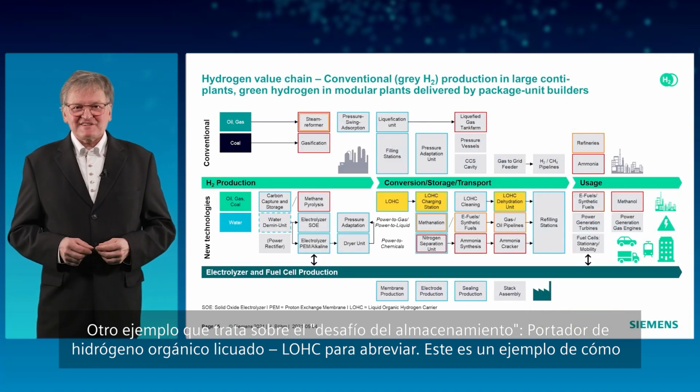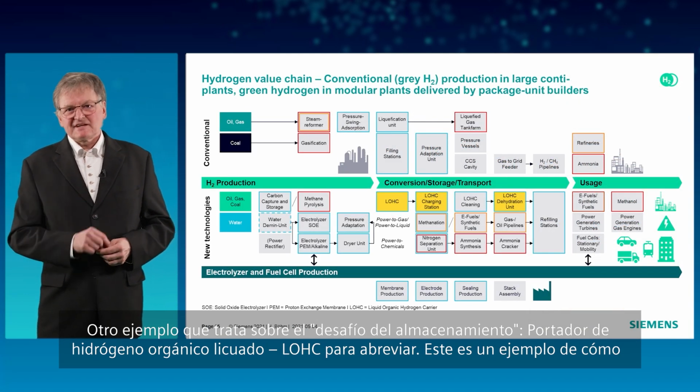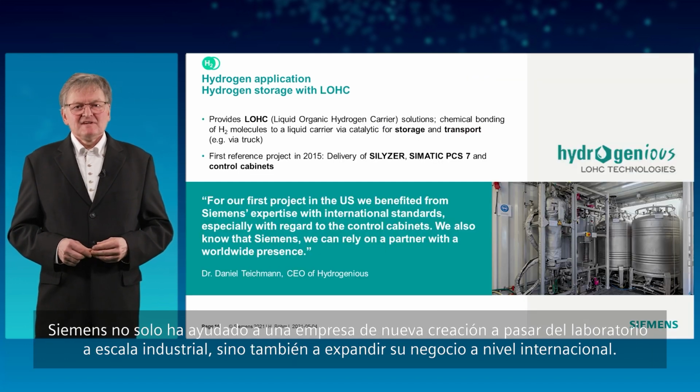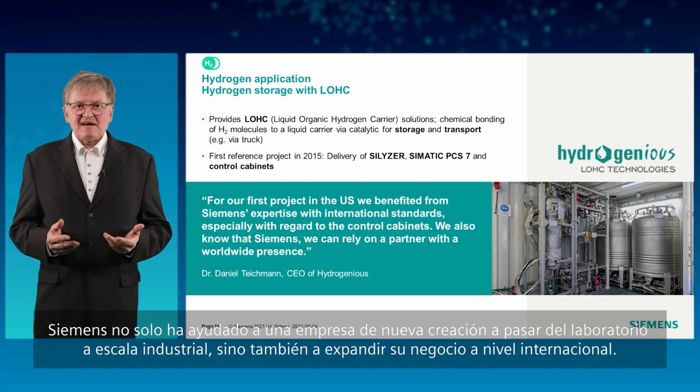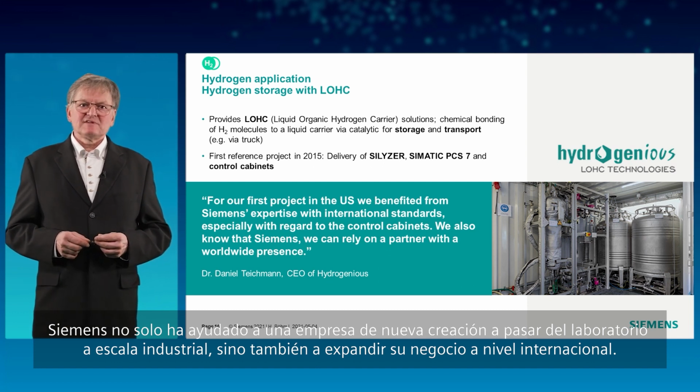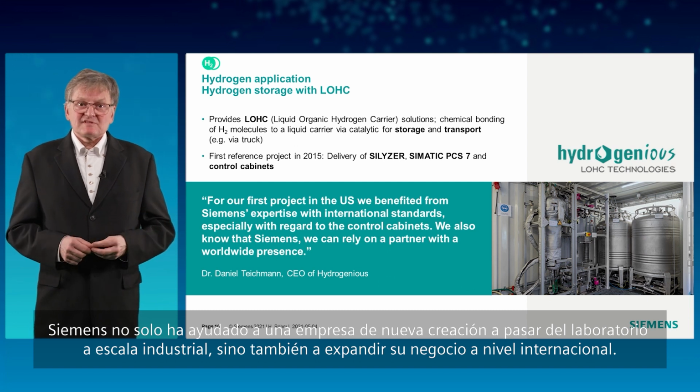One more example addressing the storage challenge: liquid organic hydrogen carrier, LOHC. This is one example where Siemens has not only helped a startup to scale up from laboratory scale to industry level, but also to expand their business overseas.